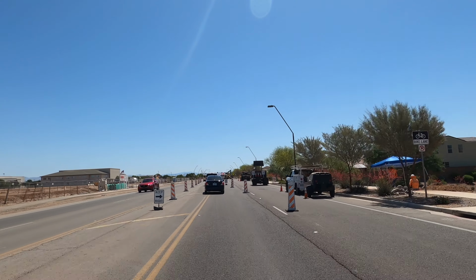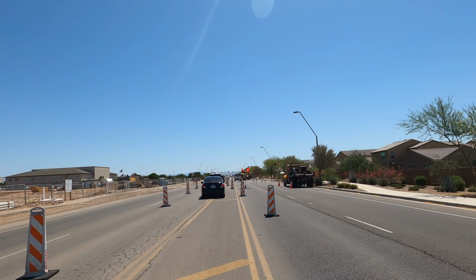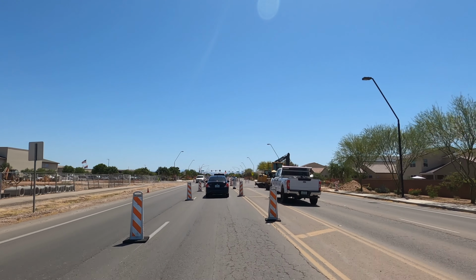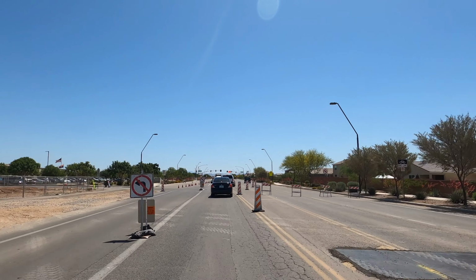So you can see more construction, more housing on the right, lots of growth on the left. As I mentioned, open space equals opportunity in this neck of the woods, and if you have enough water, you can make it work, and that's what you're seeing. Everywhere there's open space, they're building right now.